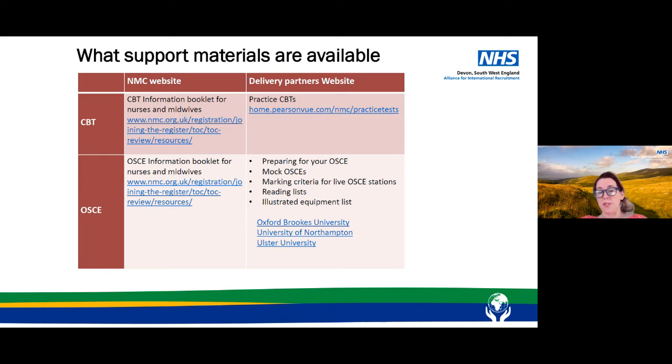So don't think you have to scribble these things down or take a screenshot of it, if you like, saving you writing anything. So we've got an OSCE information booklet there. That's for the NMC. If you've not had a look at the NMC website yet, I would urge you to do so. There's a lot of resources on there. There's even a handbook for the process of registering as an international registrant. Okay, so have a look.